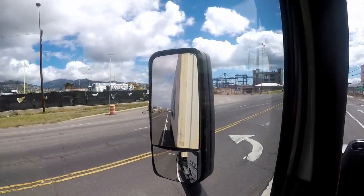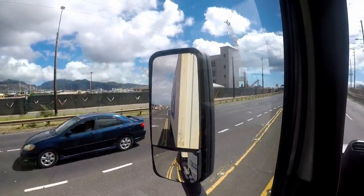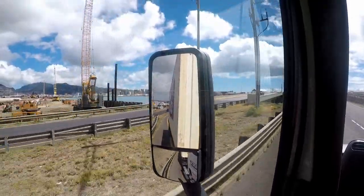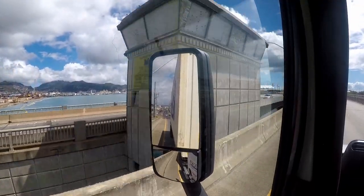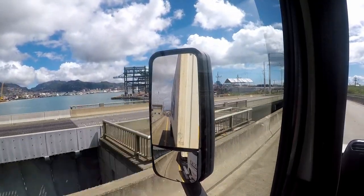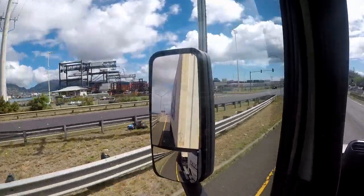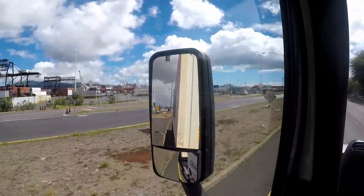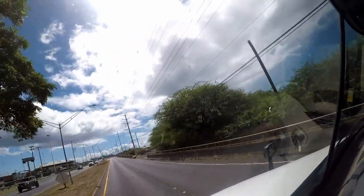Well, I just got a call from dispatch. She says, change of plans. Go ahead and take it to the shipping terminal, wait in line. All he has is empties to pick up, and it just made more sense to take lunch and go wait in line. So we make our way over the Sand Island Bridge. Curious how long the line is already.